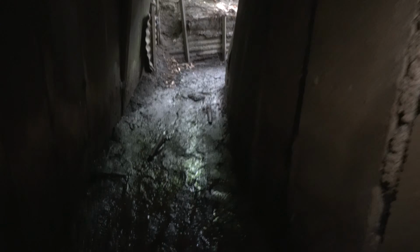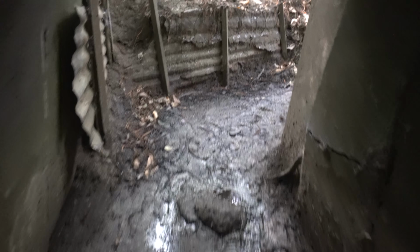So this is the other tunnel. It's a little bit shorter than the one I was just in. Oh, this one's real muddy though. Goes back into the trenches here.